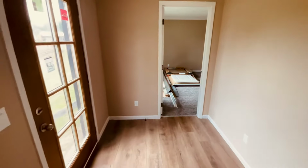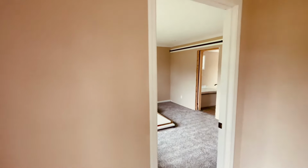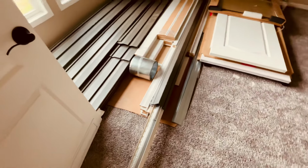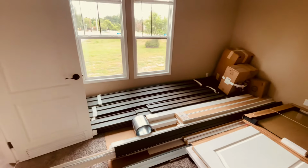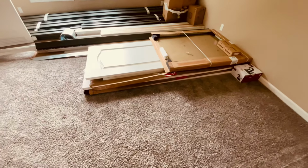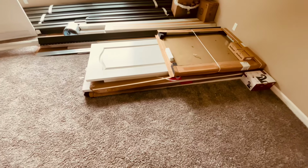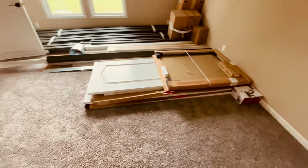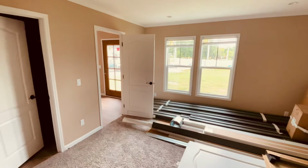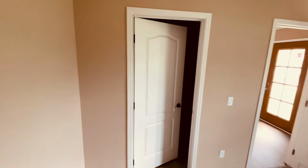Oh, there we go. All right, so we kind of ducked off over here. Wait a minute. Okay. Listen, I love the carpet. This carpet, man, it just feels like, I don't know, y'all. It's hard to explain. But we got two lights up here, and then we got two more lights, one here, one there. This is a nice size bedroom for the master bedroom. You got two big windows over there, and this right here is your closet space.